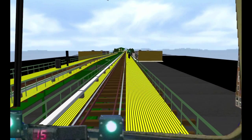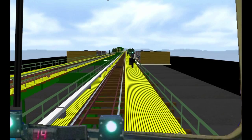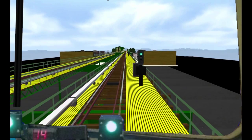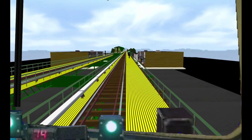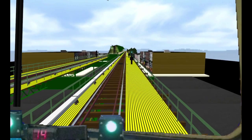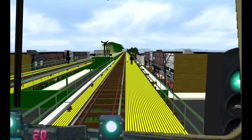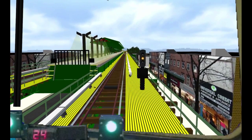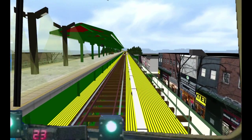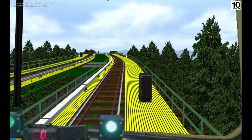So, as we go down this stretch of road, how you guys doing? You guys doing okay? That's great. Alright. Now we can pick up a little speed. As we're at Neptune. Yep, the next stop is Avenue X.